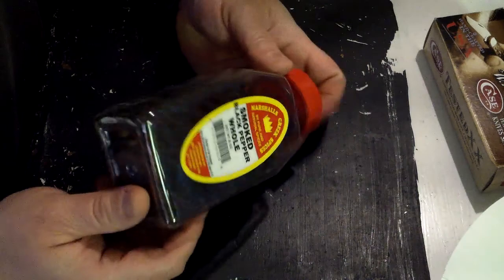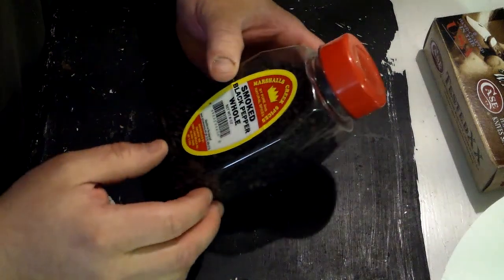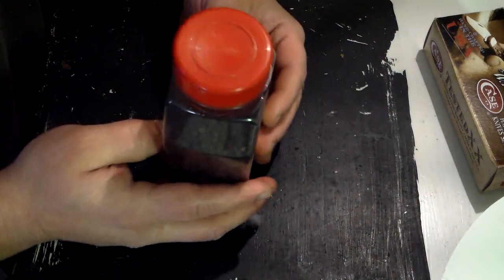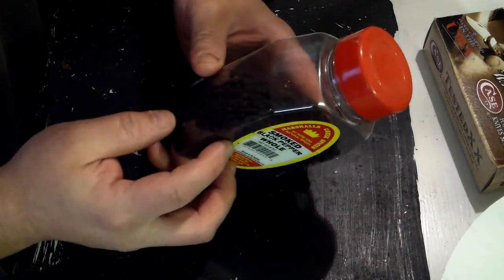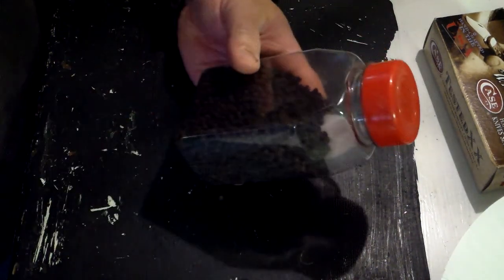I get spices from this place. It's called Marshall Creek Spices. I don't get anything from them. The thing I like about it, it's all processed in the United States. Everything comes from the United States, it's packed in the United States, everything is ground and blended in the United States, where we have stricter laws for what governs food safety.